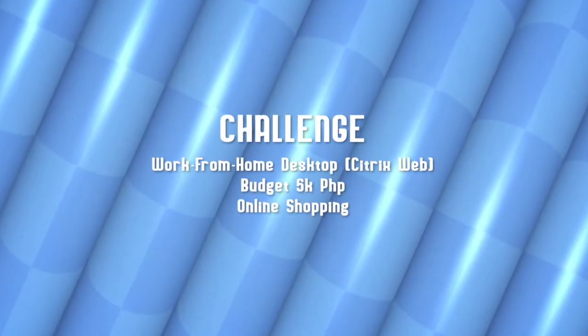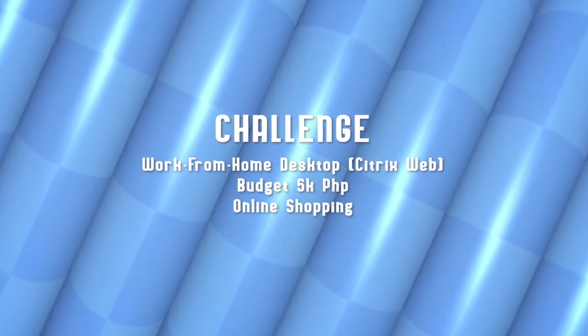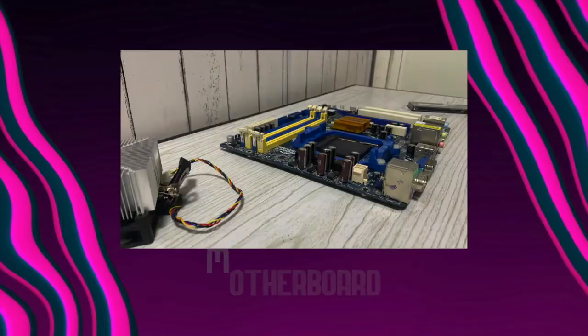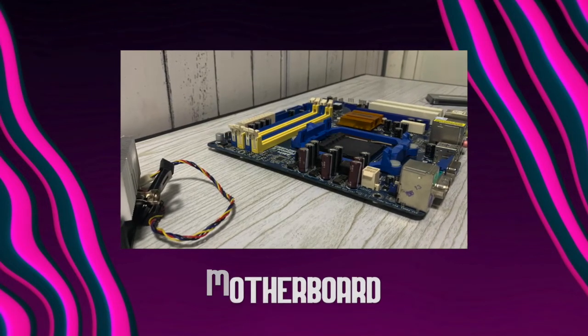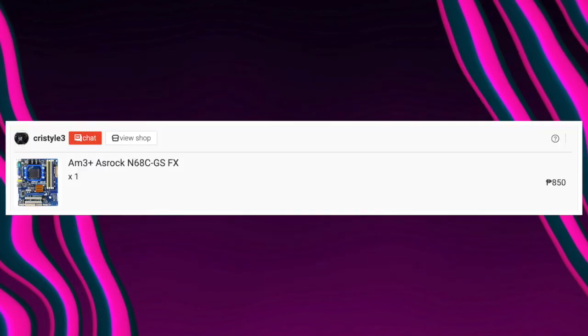The challenge is to create a work from home desktop PC with a budget of 5,000 pesos, and everything must be done through online shopping. First on my list is a motherboard. I chose the ASRock N68CGS with AM3 Plus socket. It also supports DDR3, and this is a surplus unit that costs me 850 pesos.